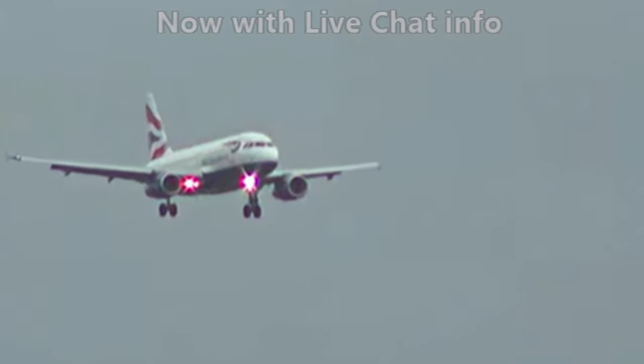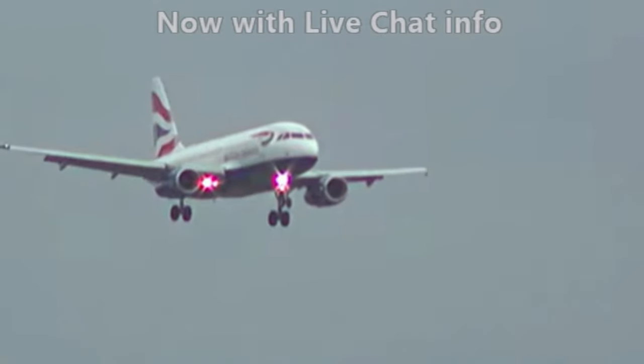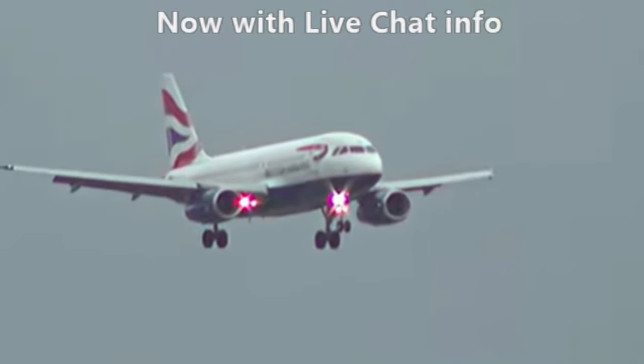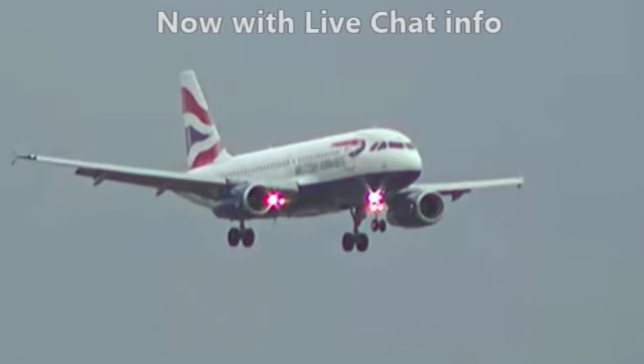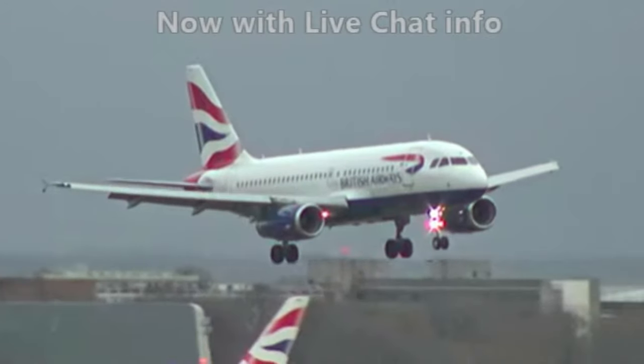Right, what we got coming in next? Yes, it's already there. It's a British Airways. It's British Airways 589. This one's come from Milan in Italy. It's the Airbus 319, a 17-year-old plane. Well, ahead of schedule. It's scheduled for 3:20. It's come in 5 minutes early. So our Italian friends will be quite happy. Bit of a wobble there.